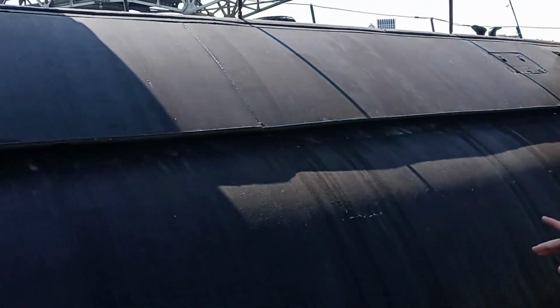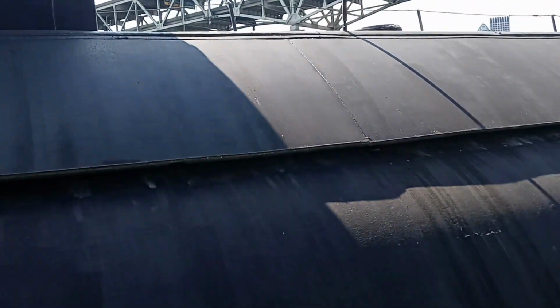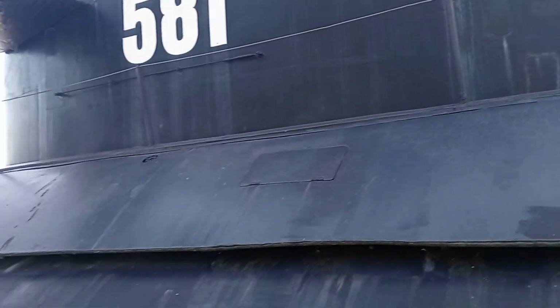So we're looking at the outer shell, or hull, of the submarine. Every sub has two hulls all the way around it. This is the outer hull. The inner hull, the pressure hull, is twice as thick as this metal. It's as if you would wear your sweatshirt over your puffy coat in the wintertime. The thicker one's on the inside, the thinner one's on the outside. That's how the submarine is made.